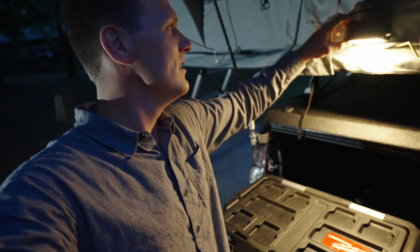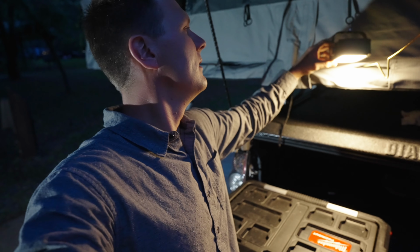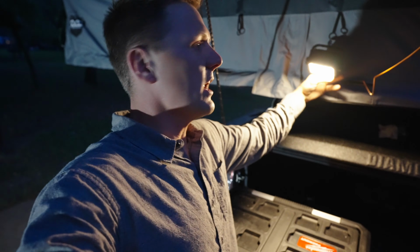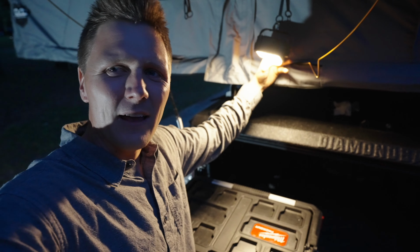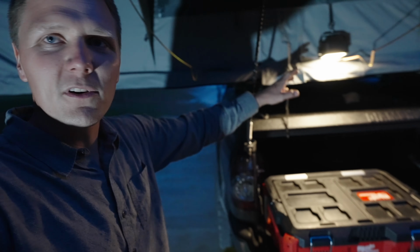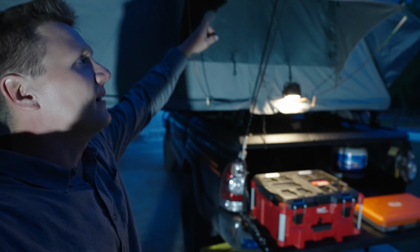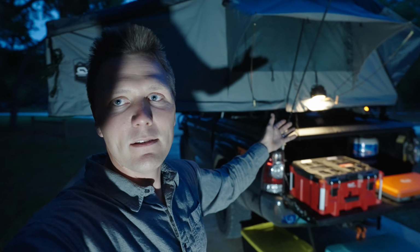I can change the temperature of this, you know. It's really nice, you know, if you want a nice warm light. Those things are sweet. So that works out right there, hanging right off of the window pole there. Camp light, you know, right there.